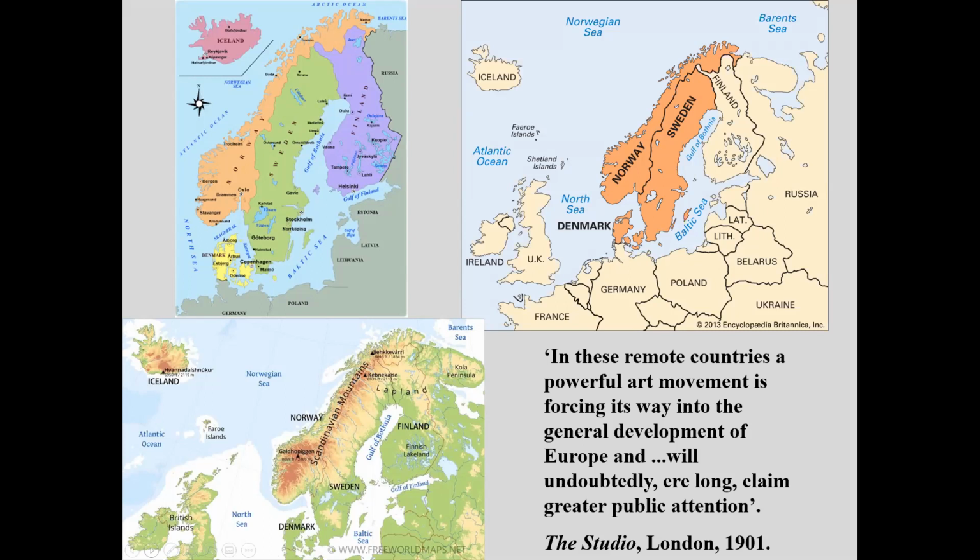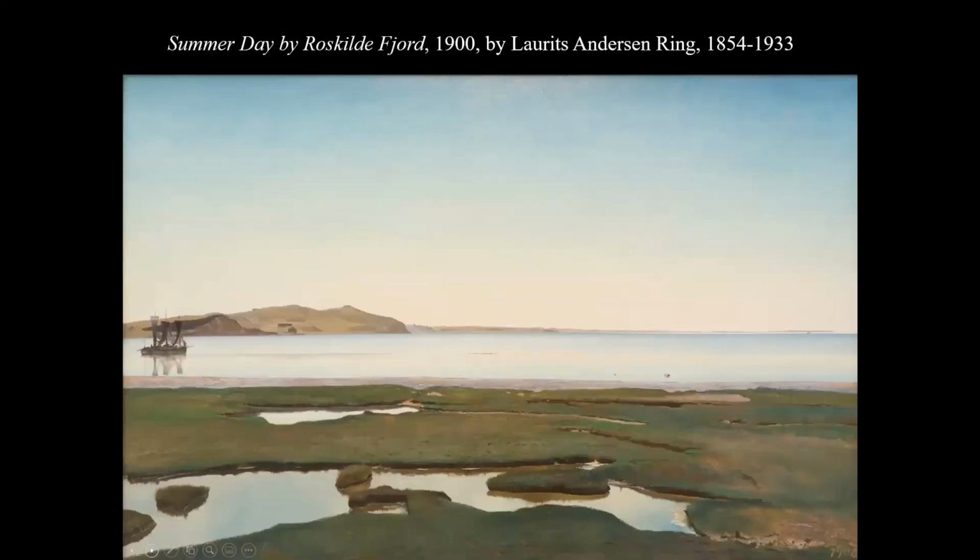For a long time, these countries were very much on the periphery of Europe in terms of art and culture. It was not just a revolution in the fine and decorative arts, it was also one in music and literature. So we've got Grieg, we've got Strindberg, we've got Ibsen. So when we say that it was a powerful force emerging in the arts, we mean right across the board.